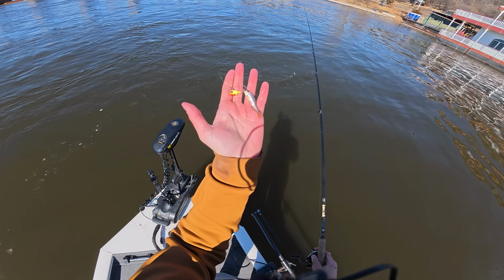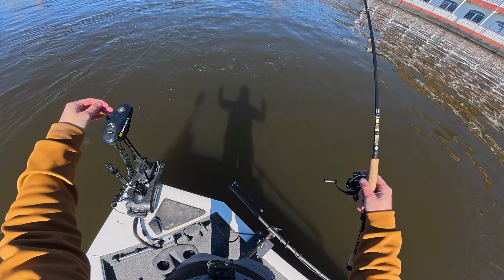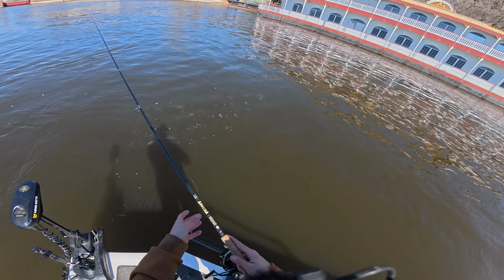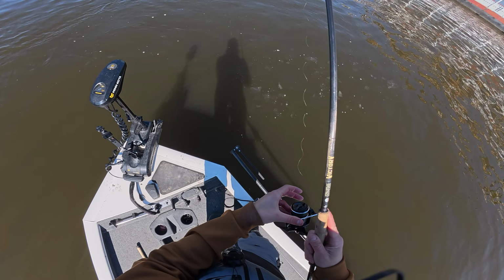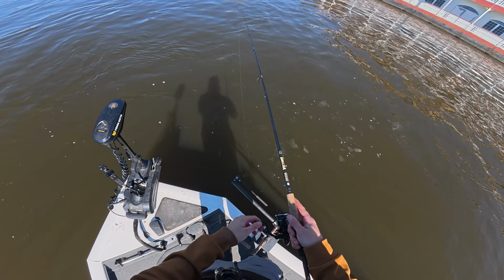I'm going to start out this morning dragging 2 fatheads on a Dubuque rig. Usually I'll use a plastic with a fathead, but since this spot has quite a lot of perch here, I thought I'd try just 2 fatheads to start off. See if we can't catch some jumbos quick.